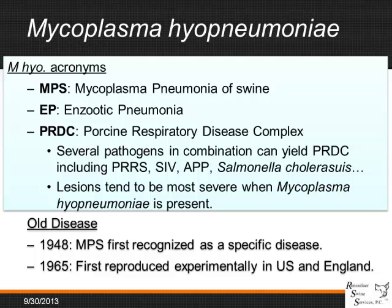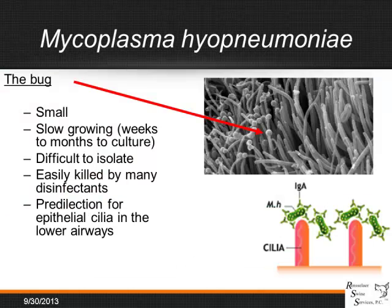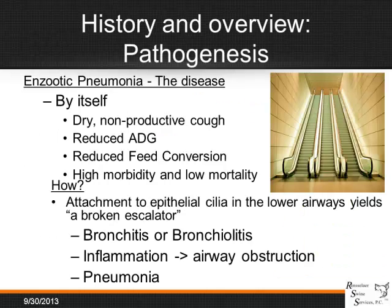You know, we've had several names for it. Today it's PRDC because we have co-infections that we deal with so much. But it's a very, very old disease. It does attach to those villi and usually doesn't kill these pigs. Dr. Kirk Clark started doing a lot of work with Mycoplasma when he was at Purdue on the research side, and that's really where my understanding of Mycoplasma started to come in, and I started to really think about it in a little different way.